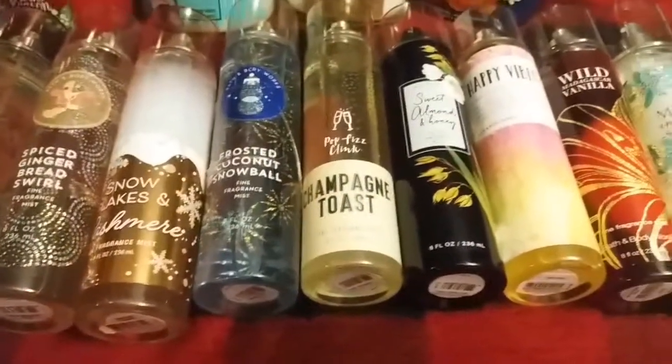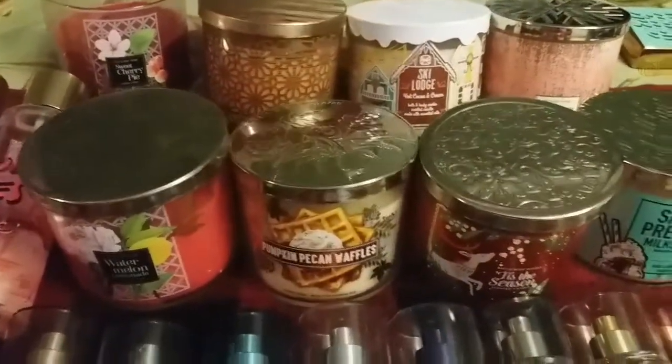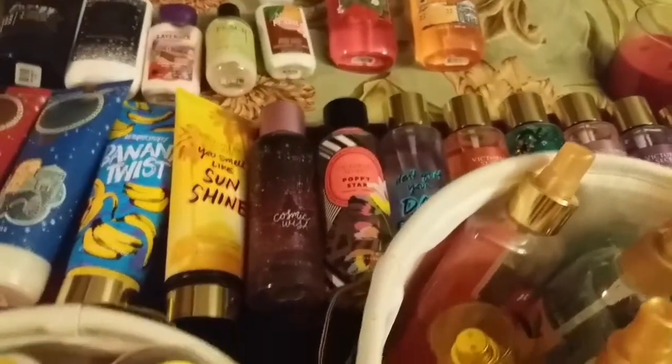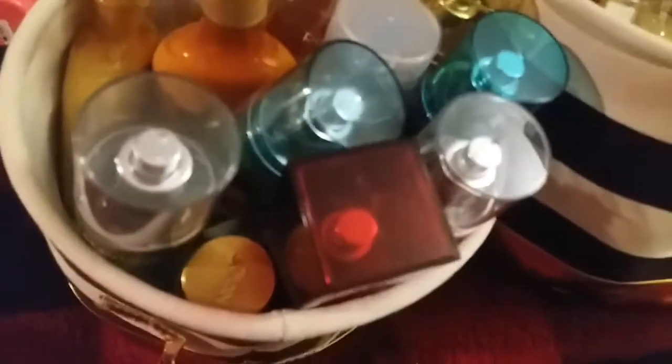Y'all see everything? Y'all see that? That's everything that I have. A little small collection. I told y'all, nothing huge. I got a little stash, okay? A baby stash compared to what everybody else be having.